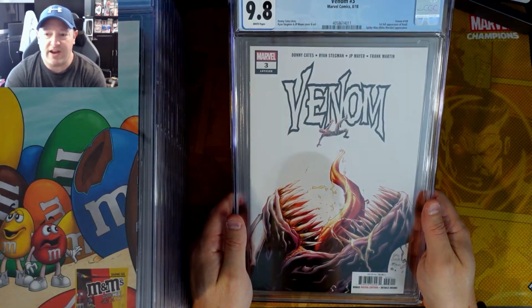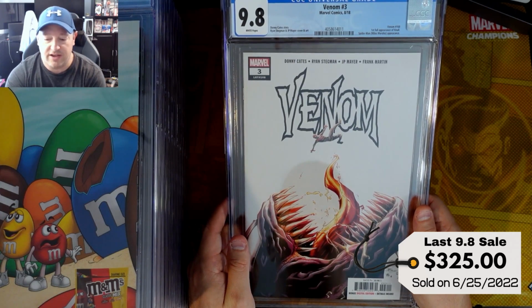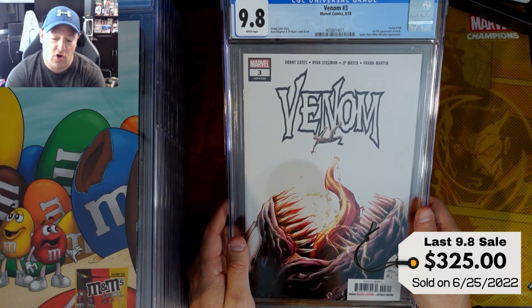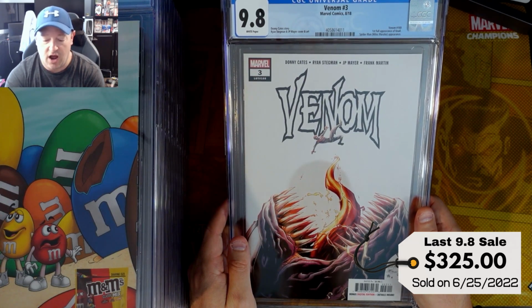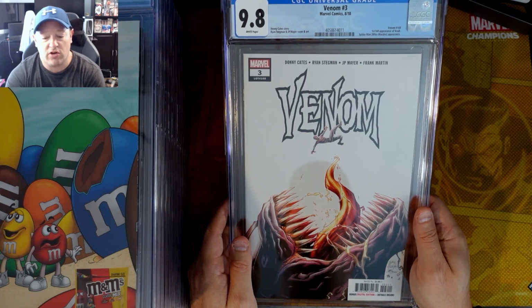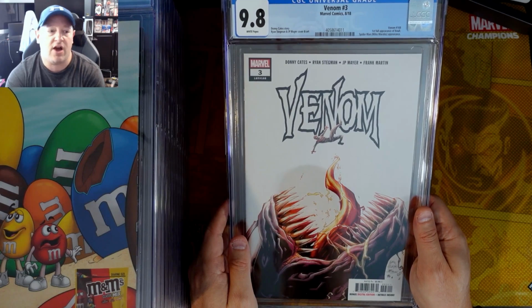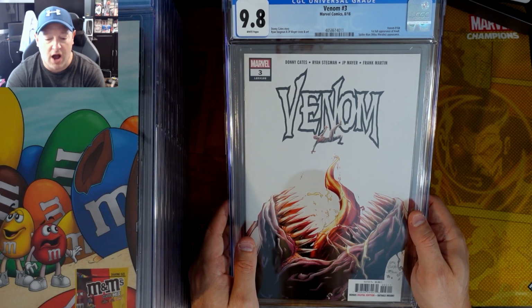There we go. Venom #3. What a gorgeous cover. This is the first full appearance of Null. Null is the king of the symbiotes. We are going to hopefully see a storyline with that in the future, given that Thor Love and Thunder is coming out. You've got the Necro Sword. So, I mean, Null is tied to that. So I think this book is only going to go further up.